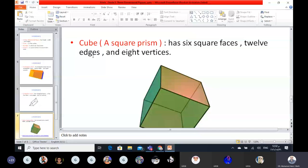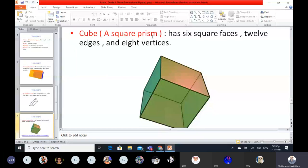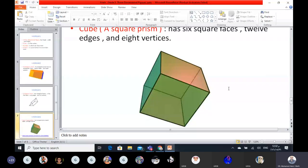A cube, or a square prism. The same meaning, a cube or a square prism. This shape is a cube. A cube is a 3D shape where all faces are squares. This is a square, here a square, down a square, inside a square. So all faces here are squares. So it has six square faces.